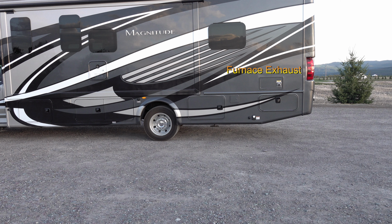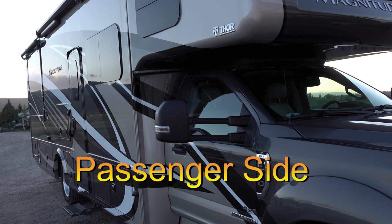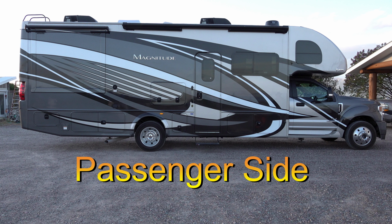It's a good idea that you shut the furnace off when you're filling your diesel tanks. You may also consider putting a screen over the exhaust here to keep the bugs out. Now let's take a look at the passenger side.